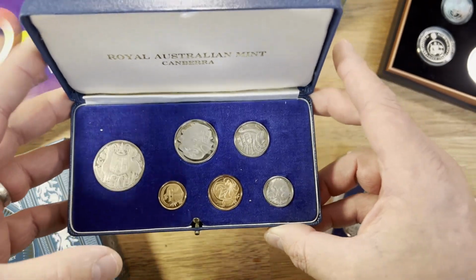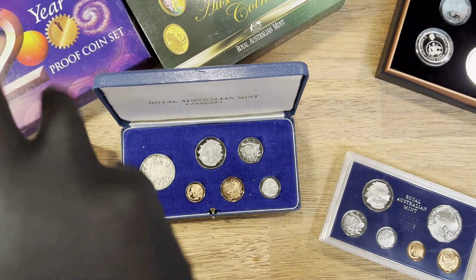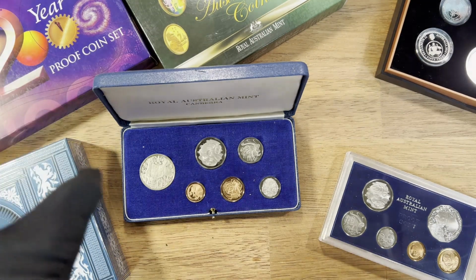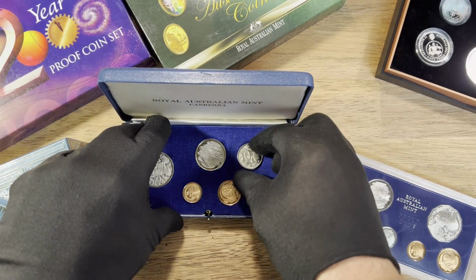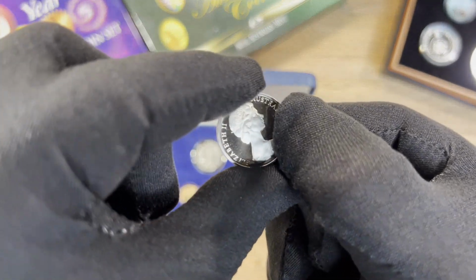So I might get these coins out. I'm going to put some gloves on and show you the coins both sides. All right. Let's get these coins out gently and see if I can get them out without doing anything to the coins or damaging them. So I'll start with a 10-cent one here.